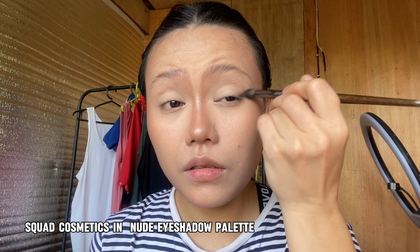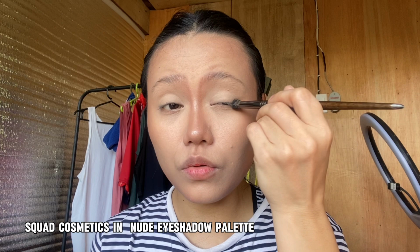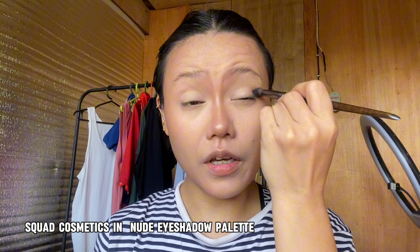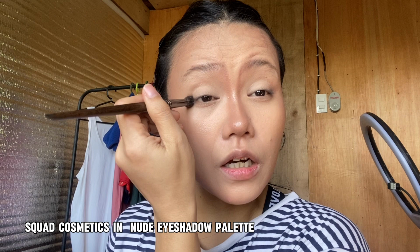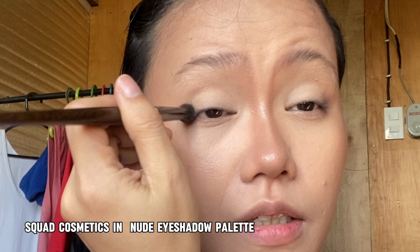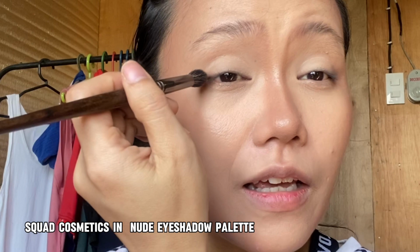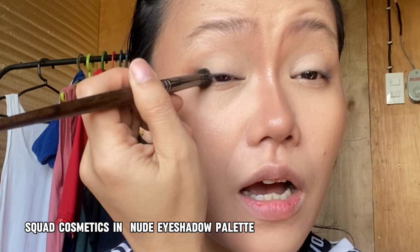And then just wisp it out like that. Oh, diba? And then in circular motion, we'll do it like this. And if I think this is the look I want, I'll do the other side. Again, focus, and then wisp, wisp, wisp, wisp. Like that. And then let's get more product. And then wisp again. And then in circular motion this time. Circular motion, inward.